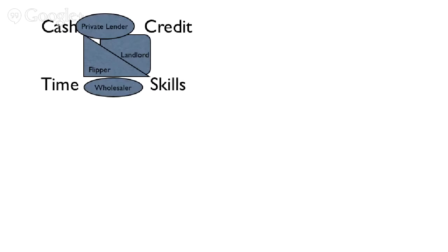As a flipper, your skills are more in line with finding the properties, which you can do all the same things a wholesaler did, or you can just buy the property from a local wholesaler. So you need skills in managing your crew. You'll need some accounting and budgeting skills because you have to keep a tight rein on how much money you spend in order to make money when you flip it. So those are some of the skills you need as a flipper.